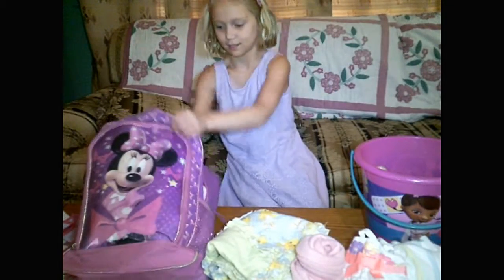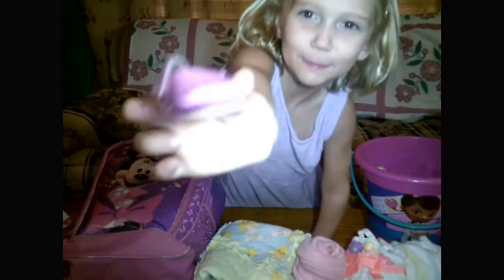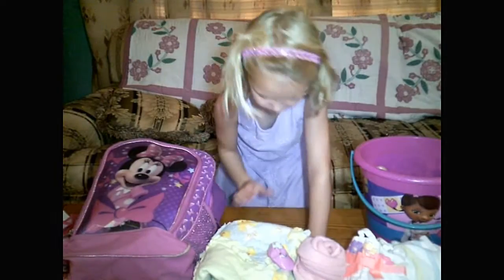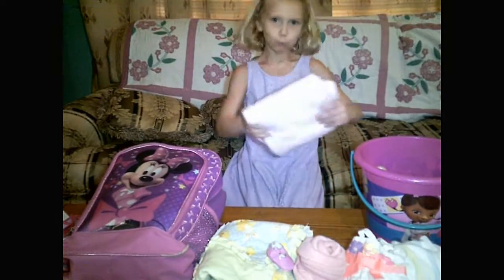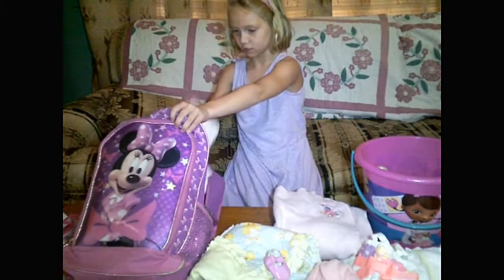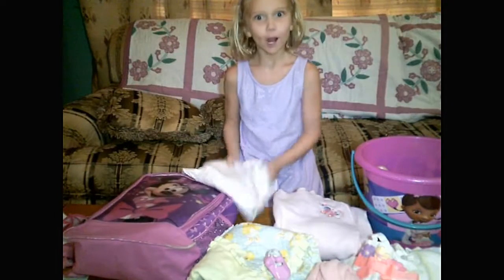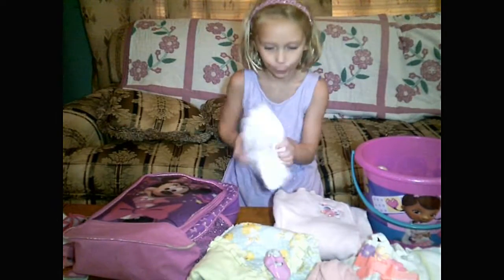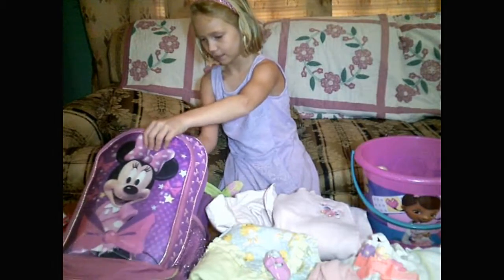Oh, I see. That's a little shoe for a baby doll. For a baby. And we have a blanket. And what's next? Another blanket. How many blankets are in here? Very funny. Oh, I see something.